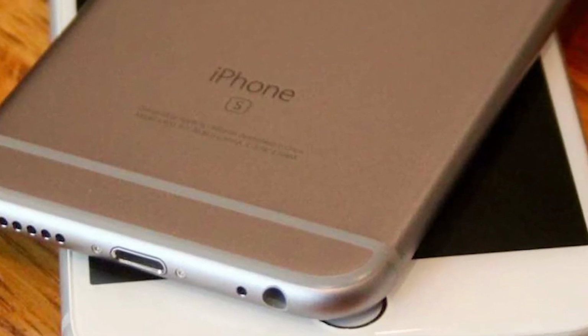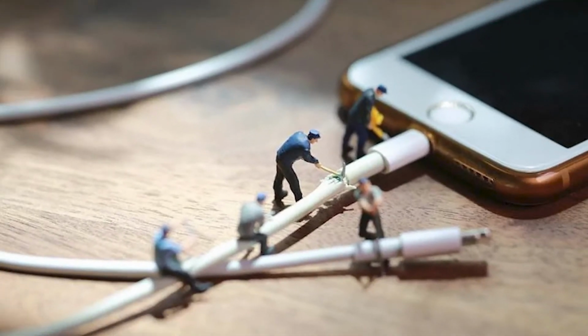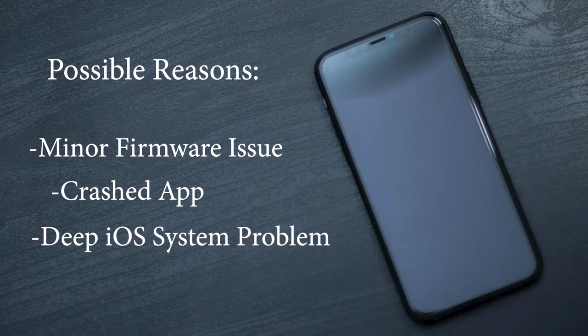It does not necessarily mean to replace the iPhone or get it repaired professionally, as long as it is not a hardware-related issue. Many times, some minor firmware issue or a crashed app can trigger the problem. In such cases, there are a few things you can try and resolve the issue of iPhone stuck on blank screen while sitting at home. Or even if it is some deep iOS system problem, you can still fix it yourself with the help of this video. So, don't panic. At least not yet. Now, let's begin with our first solution.